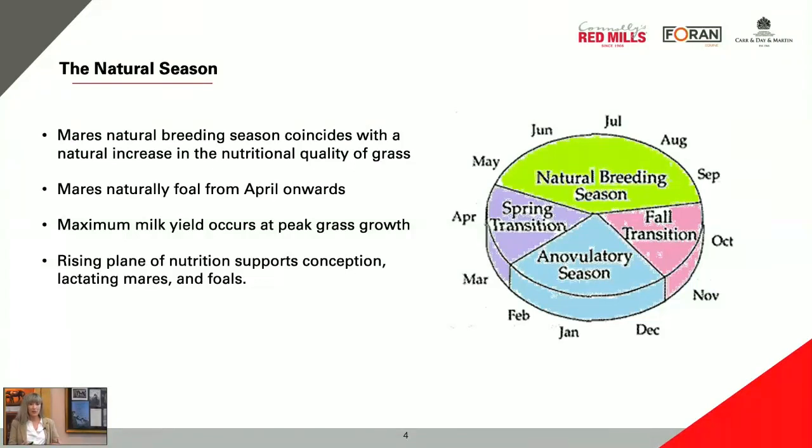When we talk about nutrition, it's really important to think about the natural breeding season for mares. Mares will naturally begin to cycle from May through to September, and that coincides with the height of the grass growth. Mares will then naturally start to foal from April onwards, and their maximum milk yield will occur at that peak grass growth. So it's a rising plane of nutrition that's supporting the conception, supporting lactating mares, and supporting sound growth and development in foals.